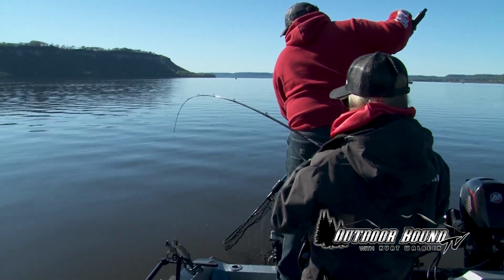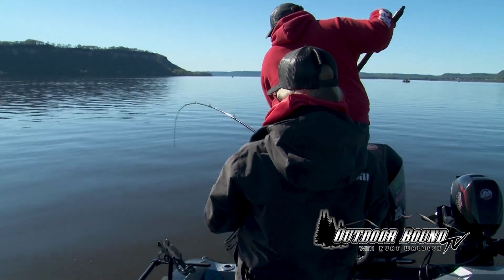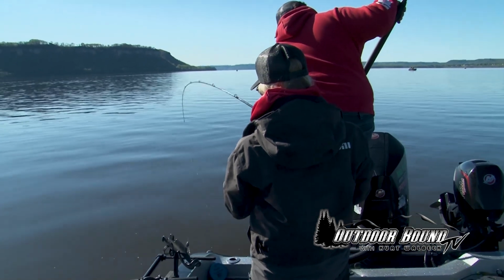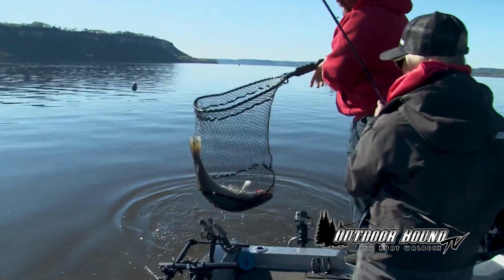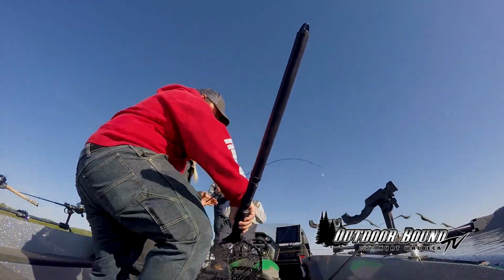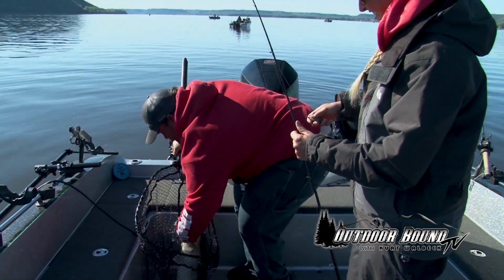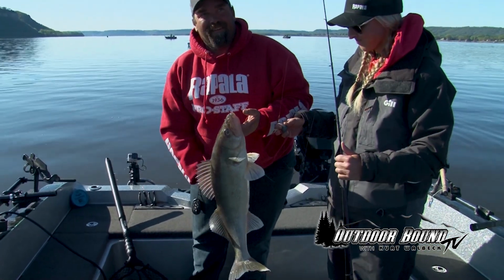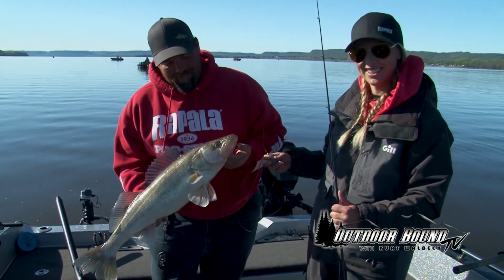Oh my goodness. And the tail's on the wrong side. Oh, here it goes. Oh, good one. Oh, there you go, man. That's what we're looking for. Lake Pepin walleye. Good one. That's awesome.